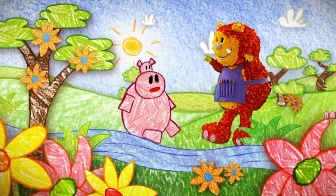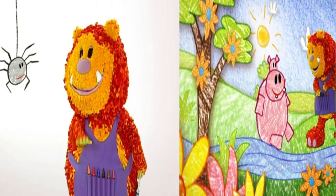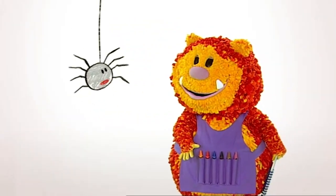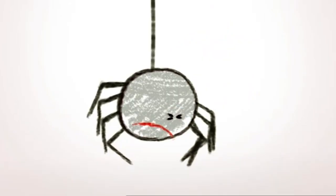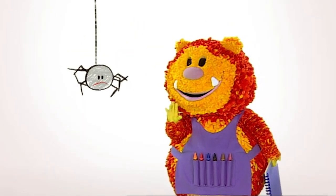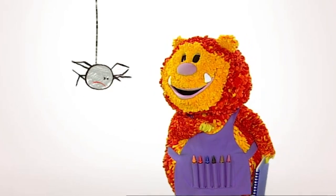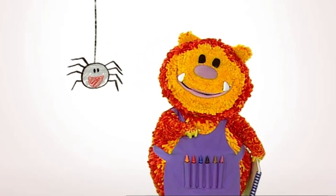Ah, the Swimpopo River. Home sweet home. Yes, it's the big football match in my garden today, but none of my friends want me to play. I get all my long legs in a muddle when I kick the ball, you see. Oh, I'm sure you could be good at football. Really? Let's see where you live and meet your friends.